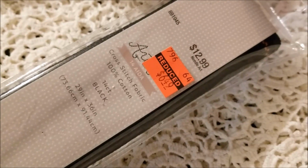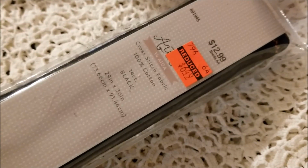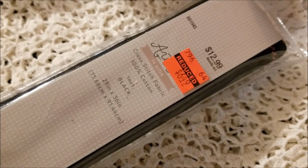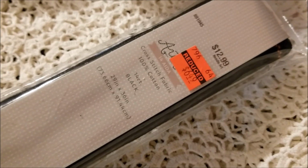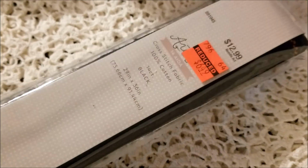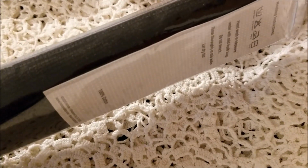This was $6.49, so that is half price, not the usual 75% off. I needed a big piece of black Aida. I've been buying the little tubes at Joann's every time I get a coupon, and I am pretty sure I needed a larger cut to replace the fabric from a kit that came with flawed fabric. So I am not begrudging them that it was half off, not 75% off. I needed it. It is a good price.